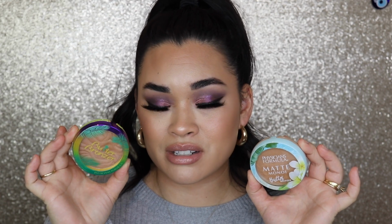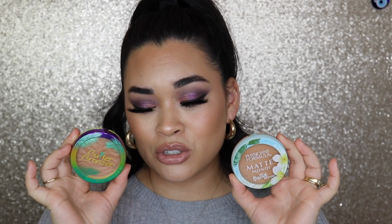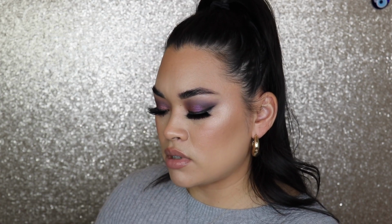I do have a third one from the Cake Donut collection. That one has too much shimmer and I don't like it, so I'm not going to have it be in there. One, I love the packaging. It's super cute. You do get a mirror on the bottom. You do also get a brush to go with it, which I never use.